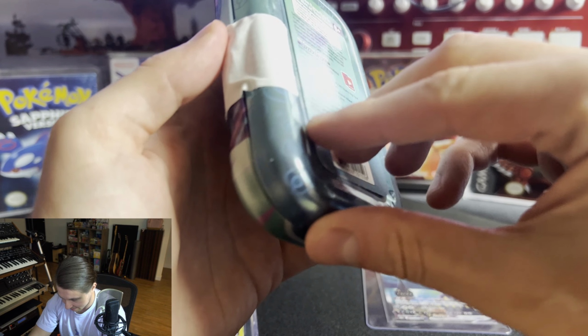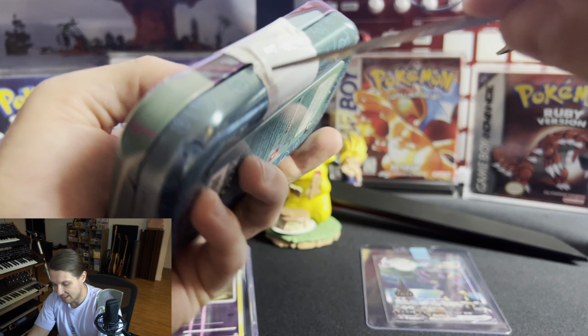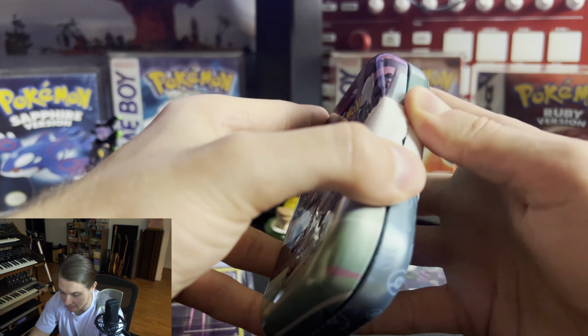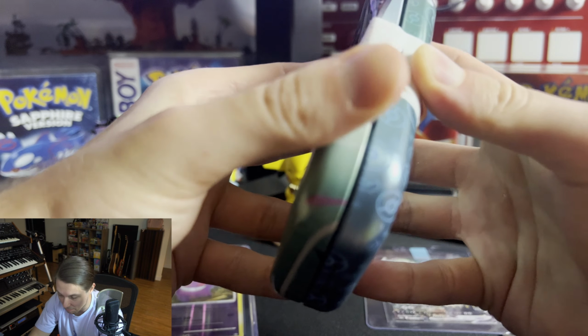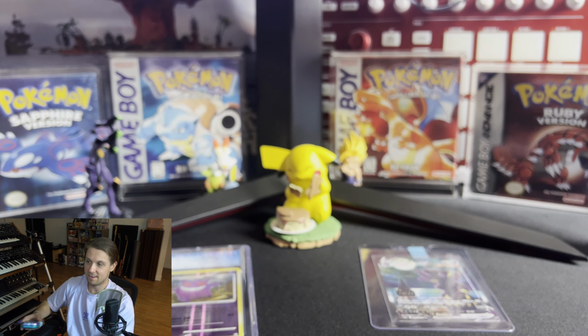Is this like tape that they use for, this looks like a Band-Aid. This literally looks like a Band-Aid. I don't know what kind of tape this is, but I'm not a fan. Hold on, let me.